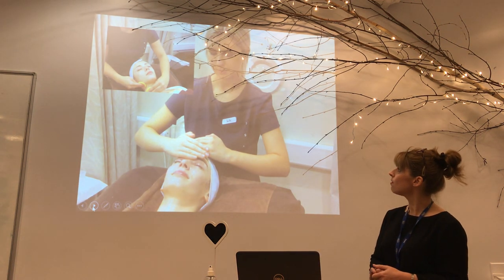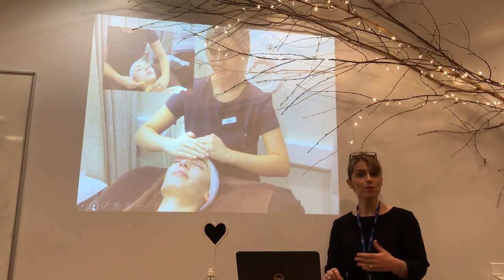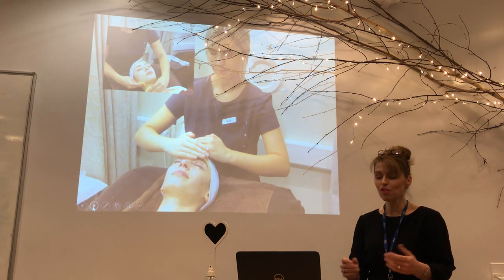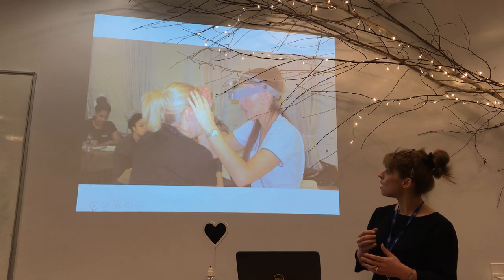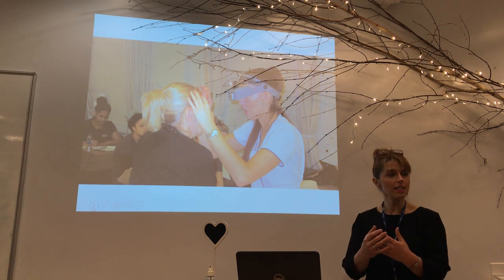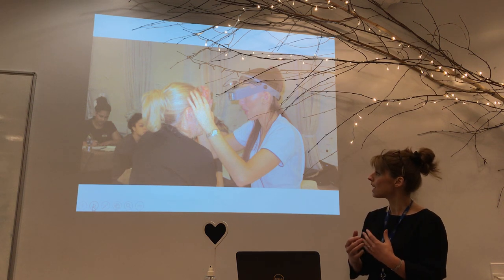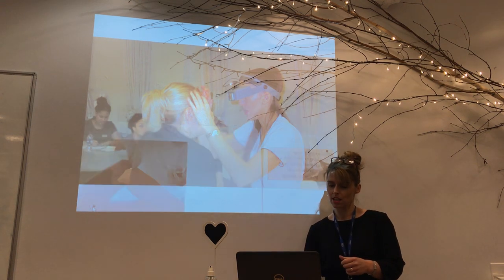Here's a picture of Liv doing a facial on Mia. So like I say, you'll practice on each other to start with, which is a lovely part of the course. Here we've got a specialist skin consultation going on, where the therapist is looking at the client's skin under some special glasses to help identify skin types and the client's treatment needs.